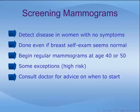Screening mammograms detect breast disease in women who do not have any symptoms and are performed even if monthly breast self-exams do not reveal anything abnormal. It is recommended that women get regular screening mammograms after the age of 40 or 50, depending on the doctor. Some women, particularly if they are at high risk for breast cancer, can have regular mammograms beginning at a younger age. Please consult your doctor for advice on when you should start screening through mammography.